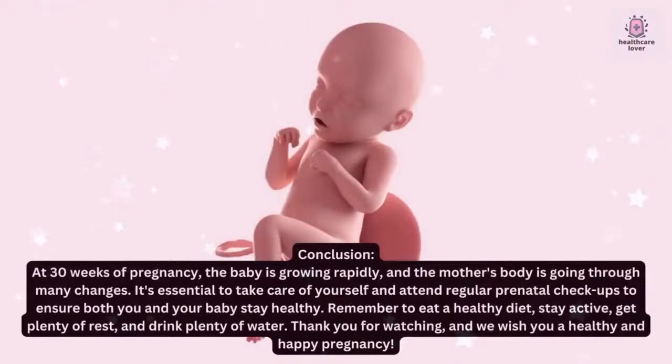Conclusion. At 30 weeks of pregnancy, the baby is growing rapidly, and the mother's body is going through many changes. It's essential to take care of yourself and attend regular prenatal checkups to ensure both you and your baby stay healthy. Remember to eat a healthy diet, stay active, get plenty of rest, and drink plenty of water.